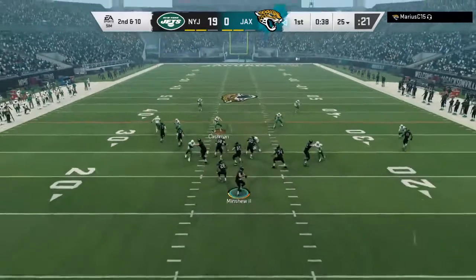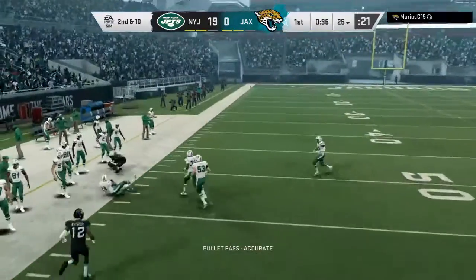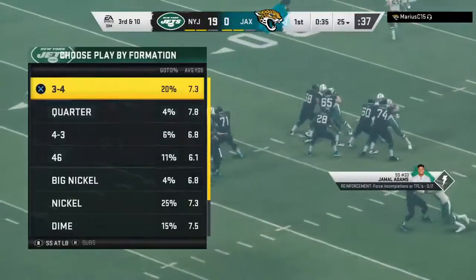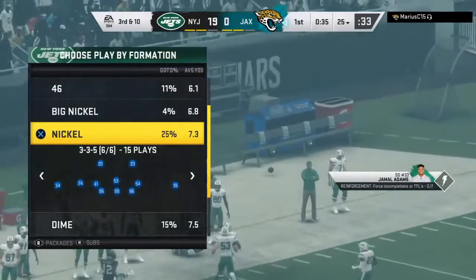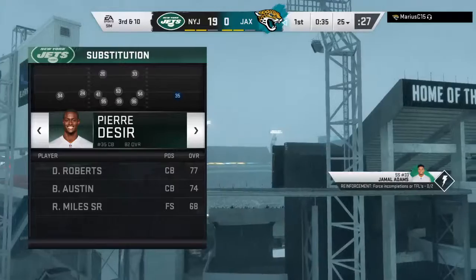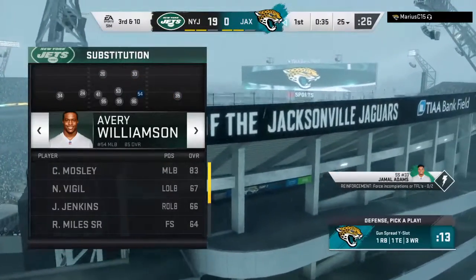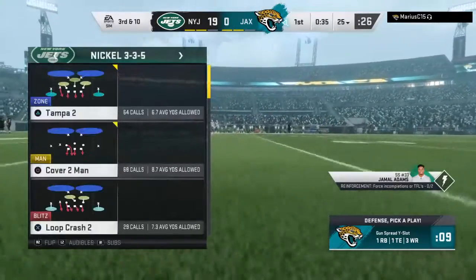To throw again on second down. Minshew. And his throw here's incomplete. DJ Chark, the intended target, and it'll bring up third down. There's no denying they want to get him involved. That's already the 5th time that they've looked his way in this first quarter. So that tells me defensively that they want to insist on going in that direction. Make sure you've got your best people in the area to try and take that away.